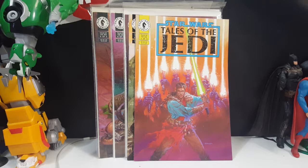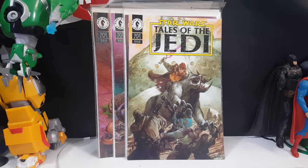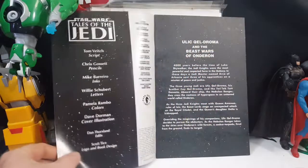The first one tells the story of a Jedi Master, Arca Jeth, who tells the story of the history of Onderon. He has three apprentices: Ulic el-Droma, his brother Kay, and Tot Donita. Ulic is, to many, very full of himself. Very overconfident. So Arca tells him this story to kind of humble him, more or less. And in issue 2, again, same people.